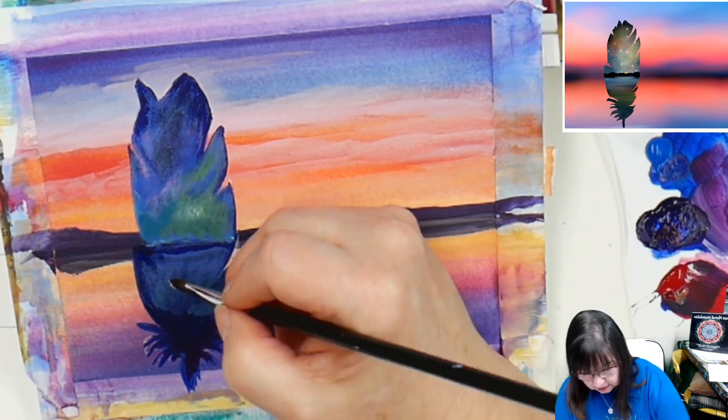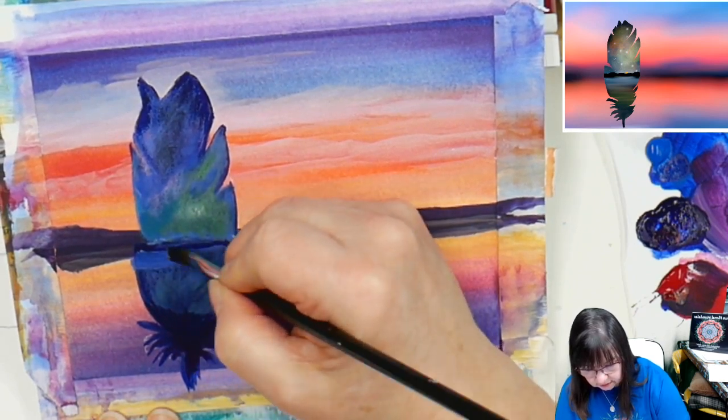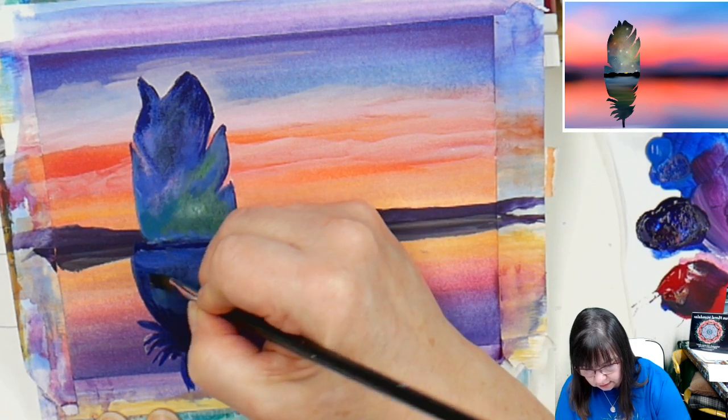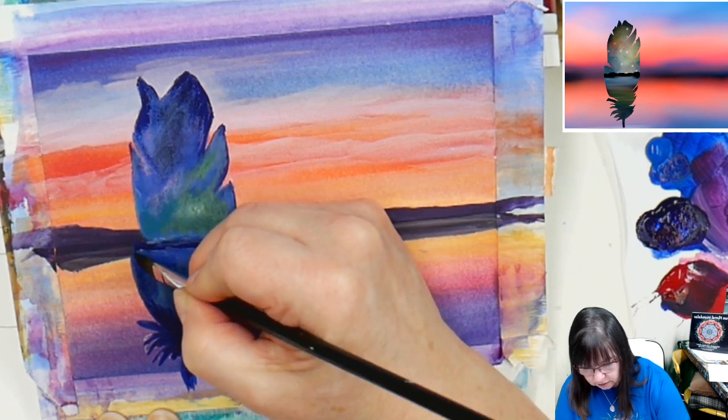So let's see. This is going to be a softer blue going across. And my feather's growing a little bit. That's okay. Grow your feather if it does. You can do that.